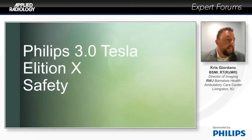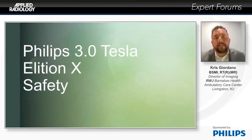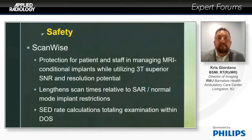Some of the features from this system that we find to be so paramount, especially in today's era of such a myriad amount of implants, limitations of patient safety. ScanWise has become one of those features that we could not purchase a system or look at a system from this day forward without having this feature. It's that vital to not only our practice, but to enable protection from a safety aspect of both patient and staff, managing MR conditional implants while still being able to utilize 3T, giving us that superior signal and resolution potential.